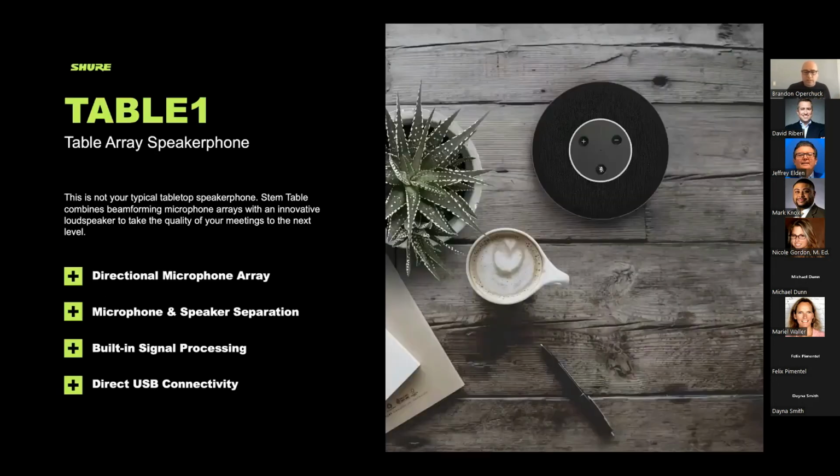The components, just a detailed breakdown. Table, again, they're going for simple, so the part numbers are very simple. If the microphone sits on the table, it's called the table. It's a directional microphone array. It's got the speakers built in. It's got all the signal processing that you need, and it can be connected either directly with USB to an individual laptop or computer, or it can be connected to the hub via the network if you had several of them going in a single environment.